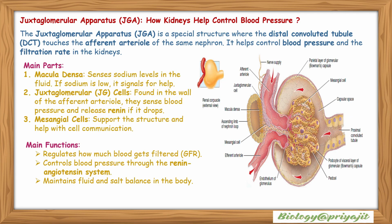We should know how kidneys help control the blood pressure. The juxtaglomerular apparatus, as in the diagram you are observing, is a special structure where the distal convoluted tubule, DCT, touches the afferent arteriole of the same nephron. It helps control blood pressure and the filtration rates in the kidneys.